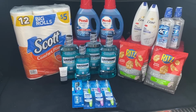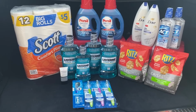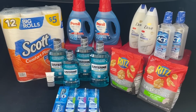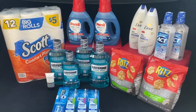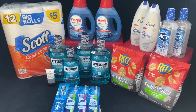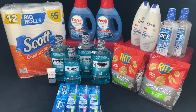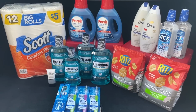We had over an $18 moneymaker with that oral care transaction, but I did spend some of that. I spent $1.16 on the Dove body wash. We spent $4.98 on the Persil, and I spent $2.75 on the Scott, of course, and then I spent some change on those clearance items. So really, really good deals all the way around. And this was really, really fantastic for the items we got for a $9 profit. These rebates are amazing right now.